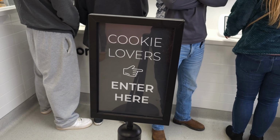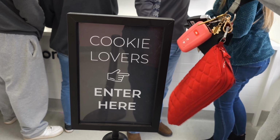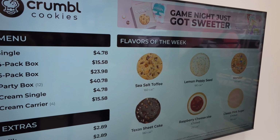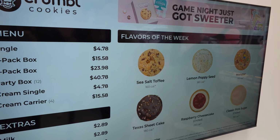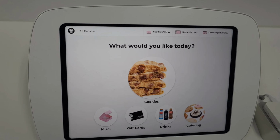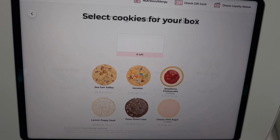I then decided to wait in the cookie lovers line and order my own box of cookies. Here is the cookie display showing all 6 cookies a week. And you can buy a single cookie or a big party box from $4.78 to $40.78. I then ordered my cookies on this little pad. A 6-pack, one of each.